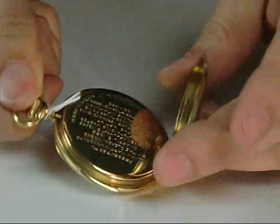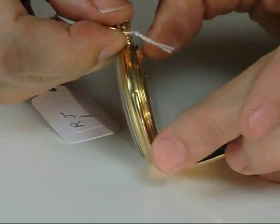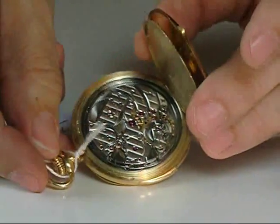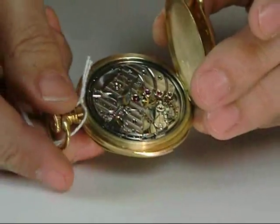Again, just absolutely top quality, beautiful presentation to a gentleman, and splendid mechanism, just in wonderful condition with beautiful sound.